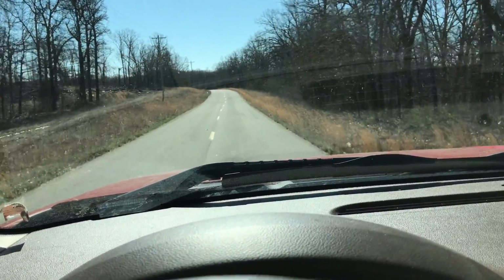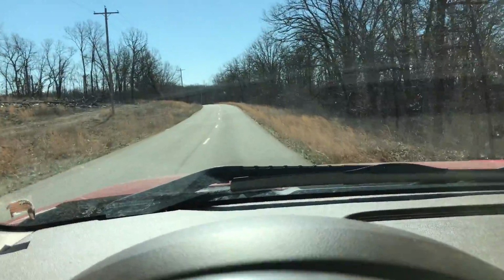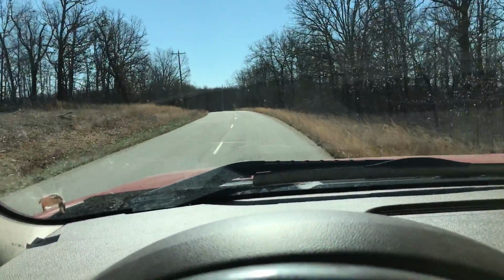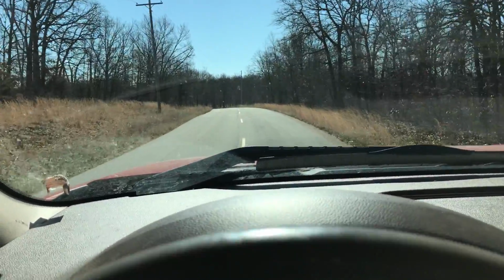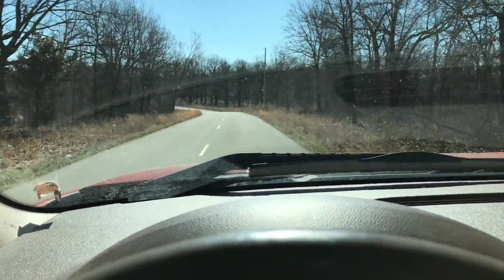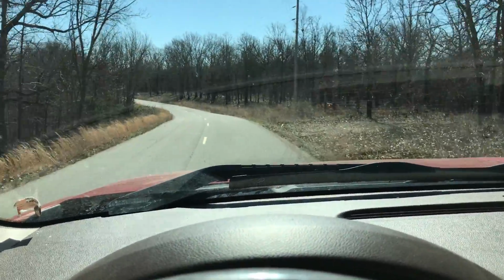Like I said, we're super close to Lake of the Ozarks. I fully expect this to have some lake views based on what I saw in the summer. Even when the leaves were all on the trees, I could see some water off in the distance. And let's see. Whoops. Cliff House is paved, obviously. We're going to pass Elk Ridge Drive on the left in a moment. We'll stay on Cliff House.